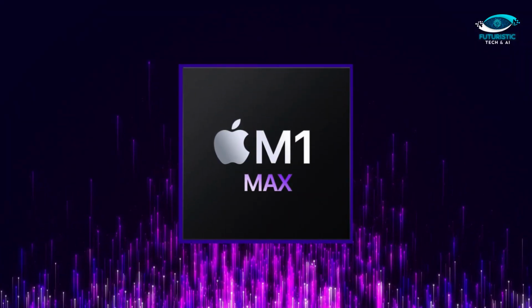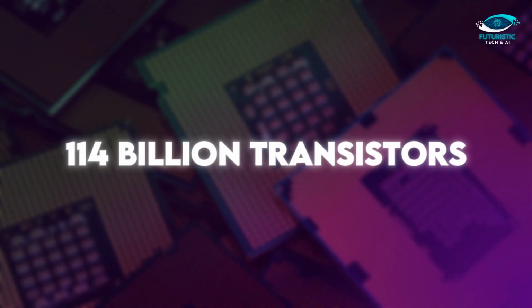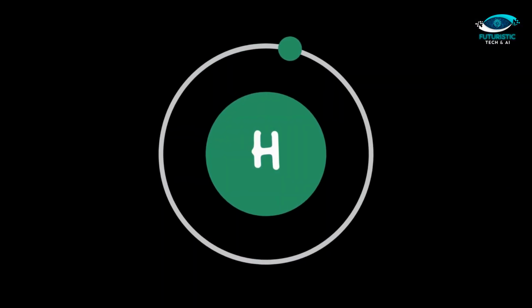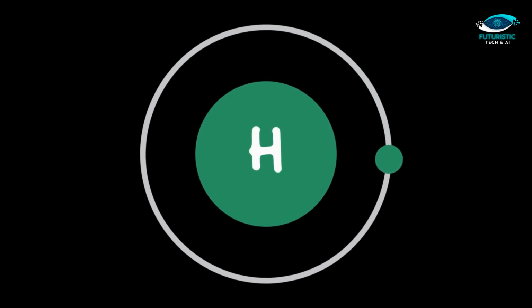Apple's M1 Max chip? Hold on to your hats. A jaw-dropping 114 billion transistors, smaller than a virus, yet a smidgen larger than a hydrogen atom.